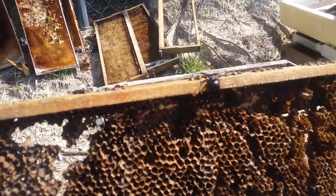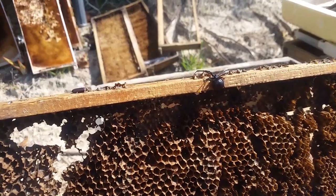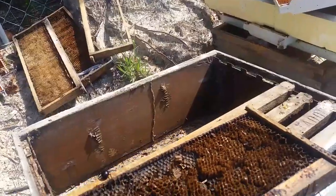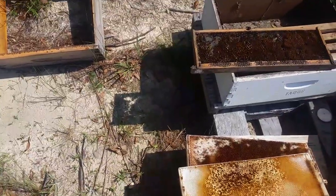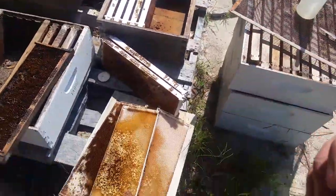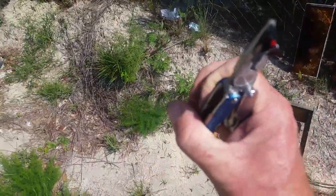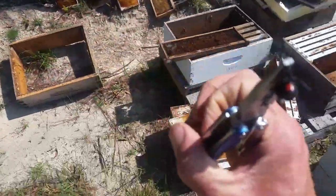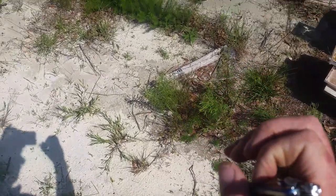I'm gonna see if I can't grab a hold of this guy and get you a better look at its abdomen and whatnot. Give me just a second. Okay, there we go. Can you see him? Make sure I don't let go of it. I don't want it to bite me. But yeah. I can't see through the video at all, but I hope I'm getting a good picture.